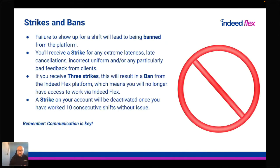So, as I mentioned before, there are penalties on the platform. So failure to show up for a shift will lead to being banned from the platform. That is the most important part. That's the worst thing you can do for us, is to just not show up when you've booked onto a shift. However, you will receive strikes for any extreme lateness or late cancellations, if you haven't got the correct uniform, and or you're not necessarily working to the standards required.